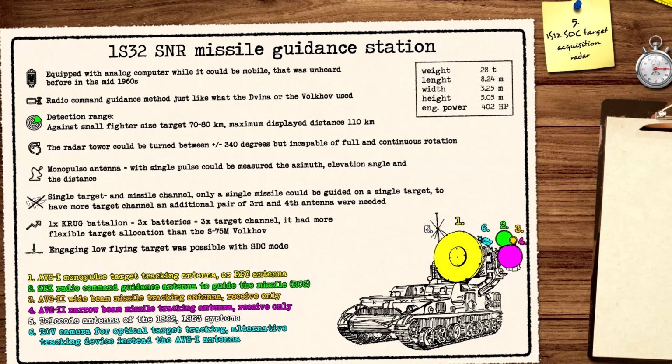The KRUG system had a radical innovation compared to the Dvina and Volkov systems. It was designed with an independent target and missile tracking antenna system. These were the AVS-1 and AVS-2. The target and missile tracking antennas could move independently from each other, whereas in the S-75 and Volkov systems, both the missile and the tracked target had to be within the tracking range of the wide beam antennas. Thanks to this, the KRUG could guide the missile against the target with a larger lead angle than the Dvina, Volkov or Neva systems.